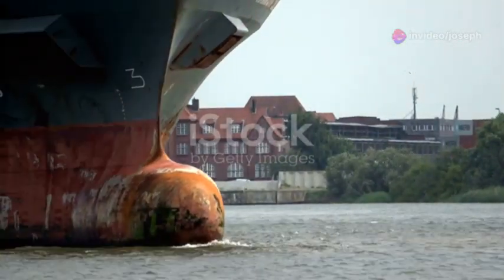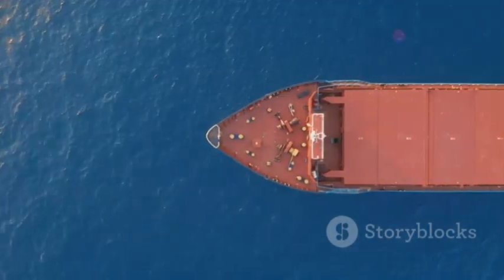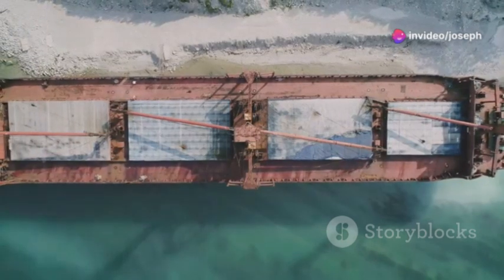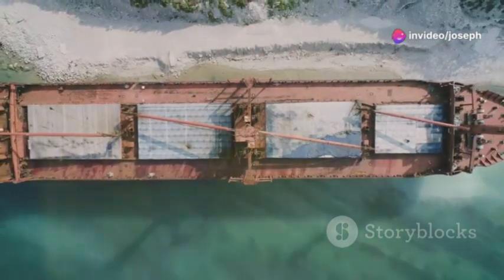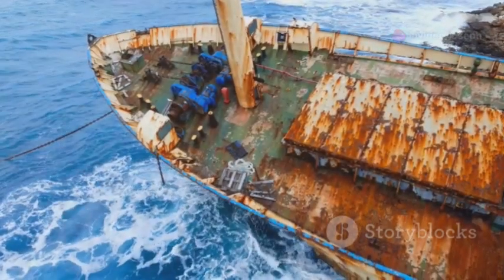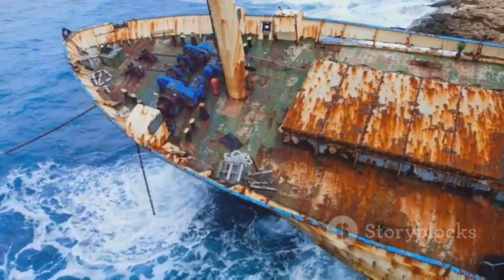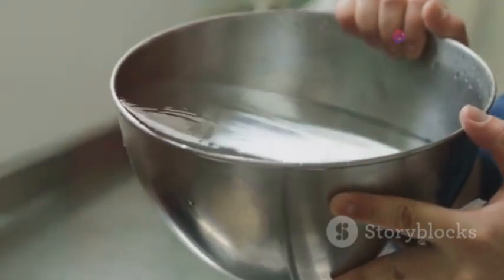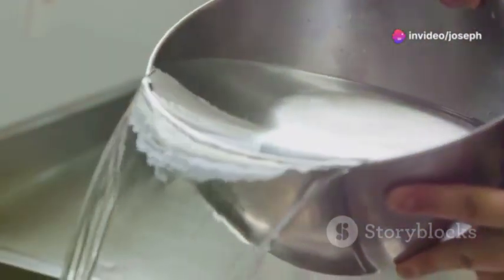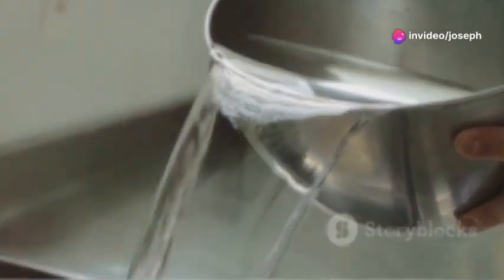Section 4. Hull design, the shape of flotation. The secret to a ship's impressive buoyancy lies largely in its ingenious hull design. The hull, the main body of the ship, is carefully shaped to maximize the amount of water it displaces. Think of it like this. A flat piece of steel will sink because it doesn't displace much water. But if we shape that same piece of steel into a hollow bowl, it can displace a much larger volume of water, allowing it to float.